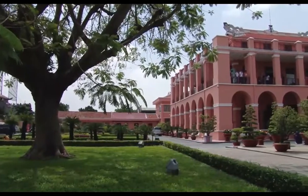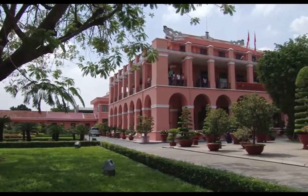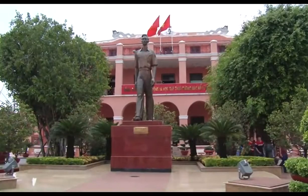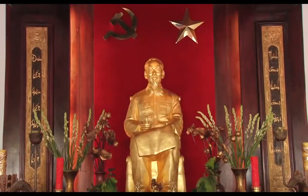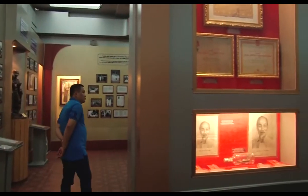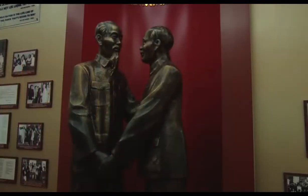If you'd like to learn more about Ho Chi Minh, the man and former president of the city, then make your way to Ho Chi Minh Museum on the banks of the Saigon River. The lovely old building is nicknamed the Dragon House and is an old customs house dating back to 1863.